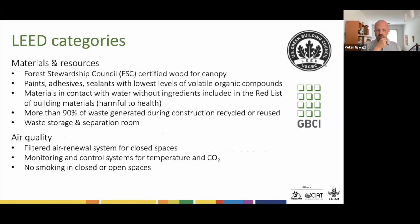In terms of materials and resources, for example, there are very clear rules of what kind of materials can be used and can't be used. For example, in terms of wood, only Forest Stewardship Council certified wood can be used. There was only a single supplier in Colombia, which was actually a big bottleneck at one point during the construction. We couldn't use any paint or adhesive or sealants with lots of volatile organic compounds, and the materials in contact with water in the building had to be free of specific ingredients listed in the so-called Red List of building materials, which are materials or ingredients that are harmful to health.